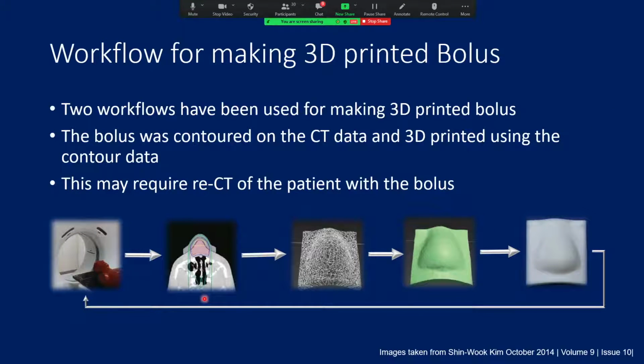Looking at the workflow, I took these pictures from Shinwook's paper on the workflow of 3D printed bolus. You do a CT of the patient, draw the bolus and create a bolus structure, and then transfer it to a segmenting software. I will come to that later, and then send it to a 3D printer. You get the 3D printed bolus. But the problem here is people want to do the planning CT with the bolus. So then it is fixed onto the patient and the second CT is taken. This is one of the issues people talk about, but in my opinion, that is not needed.